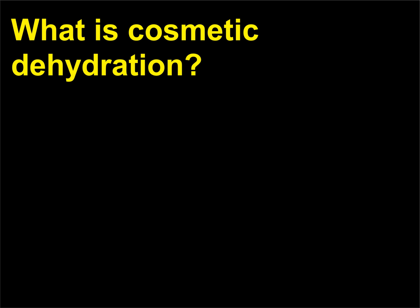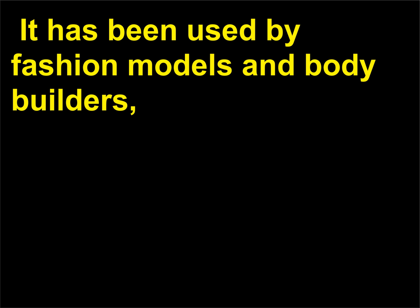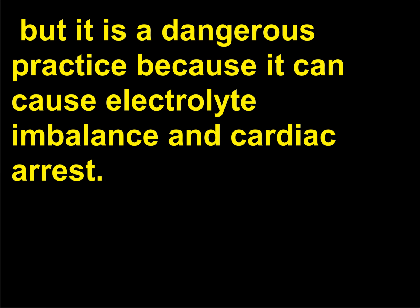What is cosmetic dehydration? Cosmetic dehydration is the practice of taking large doses of diuretics to cause temporary weight loss. It has been used by fashion models and bodybuilders. But it is a dangerous practice because it can cause electrolyte imbalance and cardiac arrest.